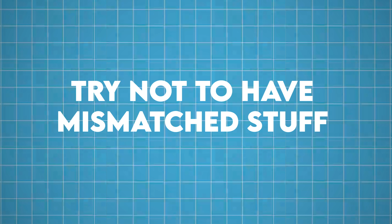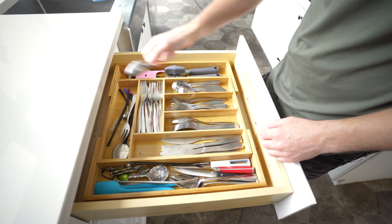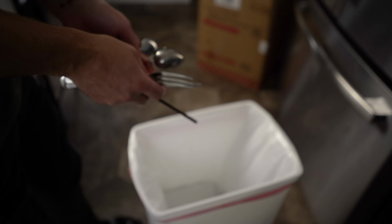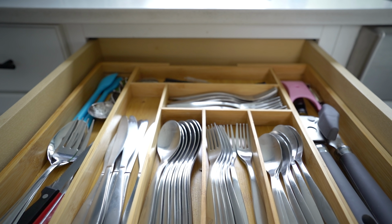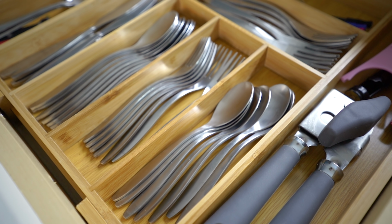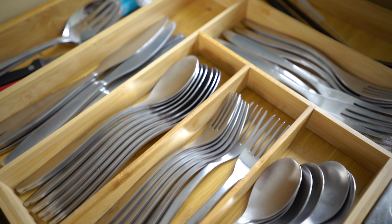Don't have random mismatched stuff. So after about 3 years of having random silverware that we got at a thrift store that was bending and missing half the pieces, we actually went out and made some one-time purchases that make our kitchen feel a lot more put together. We got silverware that all matched each other. We got cups that all match each other instead of having a few that we actually use and the rest that we just shove in the back because we don't even like them. It's really the whole idea of less but better and having quality things that all go together.